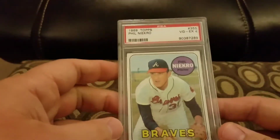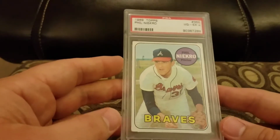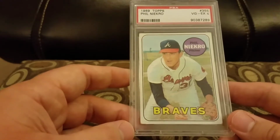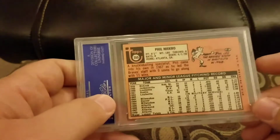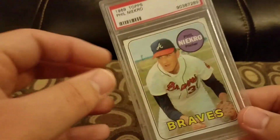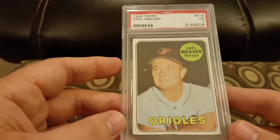I have a 69 Topps Phil Niekro and a 4. My dad was in the Navy, and Phil Niekro came on one of the boats they were on, and my dad got to meet him, and I have a picture somewhere. They scanned a 66 Topps Phil Niekro, and he signed it for me. Unfortunately, I don't know where it is, and it was 20 years ago, so the picture's all faded. It was on my wall for the longest time.